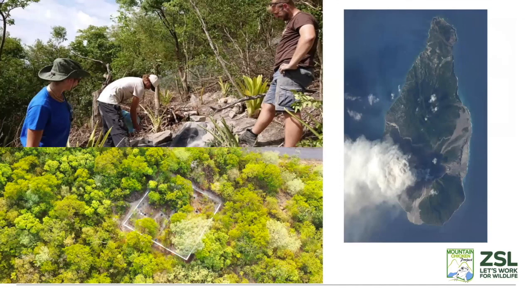So this aerial view you can see in the bottom left, these are semi-wild exclosures that have been established on Montserrat, and into these, 27 frogs that were bred in European zoos were translocated to semi-wild enclosures back in 2019. And the vast majority of these frogs are still alive, which is huge for us.